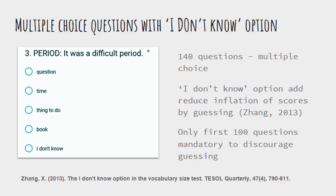The questions look like this. You get a multiple choice question, the word "period", for example. "It was a difficult period." There it is in the exemplar sentence. And then 4 choices: period, a question, time, thing to do or book. And if you know the word, it's hoped that time is the option you choose.